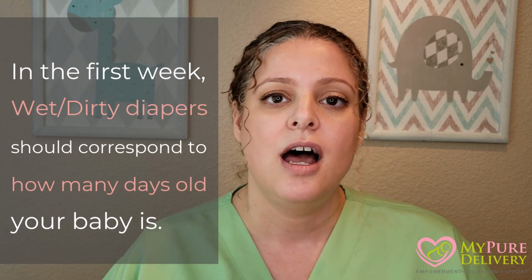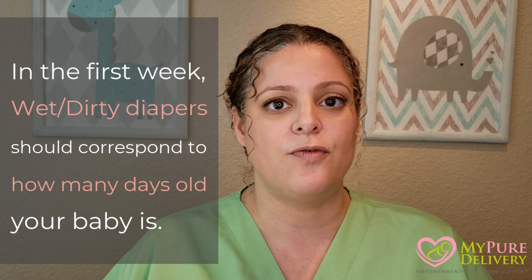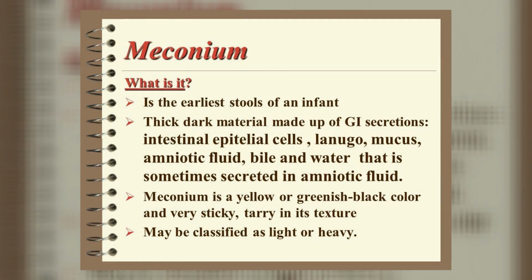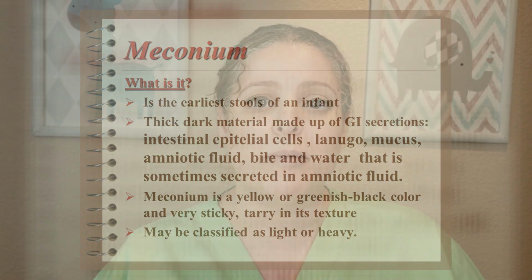Now, in the first week of life, the diapers are going to correspond to how many days old your baby is. For instance, on day of life 1, which is the first 24 hours of life, we expect 1 wet diaper and 1 dirty diaper. The poop diaper is going to be meconium, very sticky, very thick and dark. And then around day 3, that poop is going to transition and it's going to be a greenish, blackish. It won't be as sticky. So on day 3, we expect 3 wet diapers, 3 poop diapers.